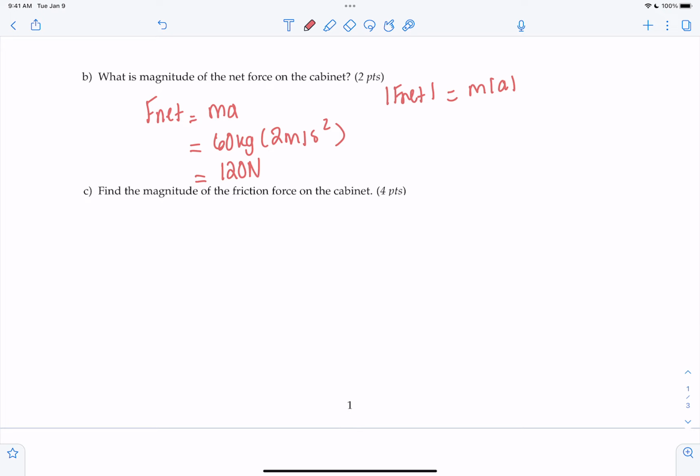So I have a question here. It says, if the question asks for magnitude of net force, will we always use the F net equals ma formula? Whenever we're talking about net force, you're always going to be using F net equals ma. Now, if they're asking for magnitude, magnitude just means the absolute value of that net force. If I was asking for the magnitude of the gravitational force, I would not include a negative sign in front of that acceleration vector and just do 60 times 10 equals 600 newtons. If they were asking just what is the force of gravity, then I would have to include my directions.